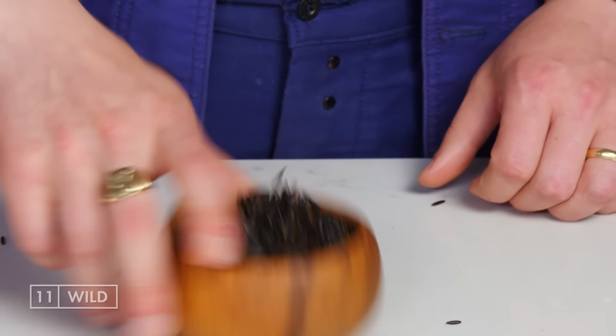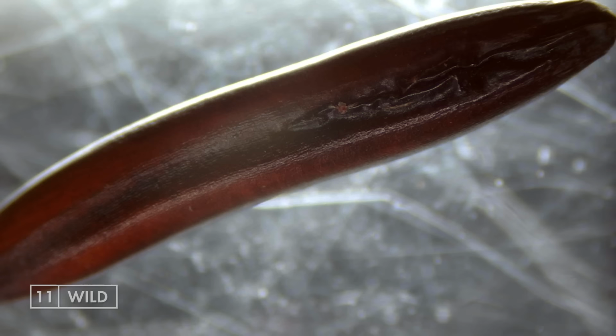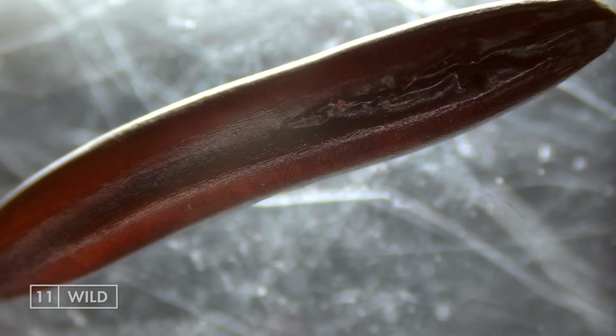Let's get it under the microscope. Well, that's different. The wild rice grain is so much longer than even the longest Oryza rice, with that really distinct indentation running through the center, and the color almost looks more reddish-brown under this light. I cannot wait to see how this cooks up.